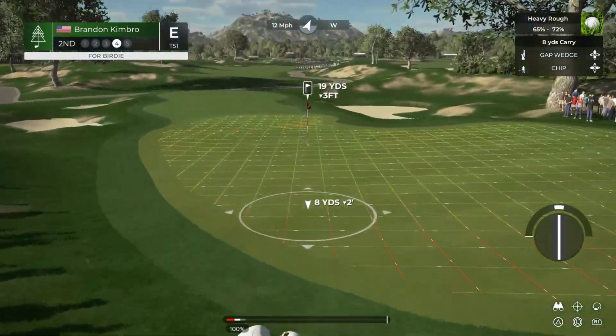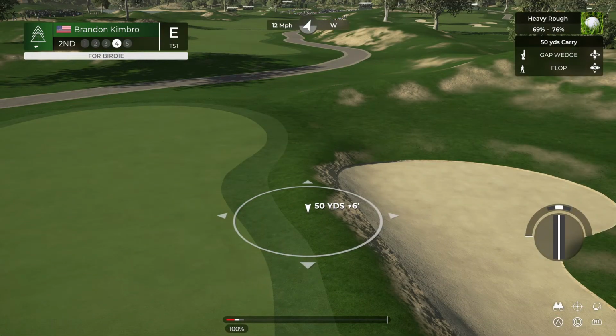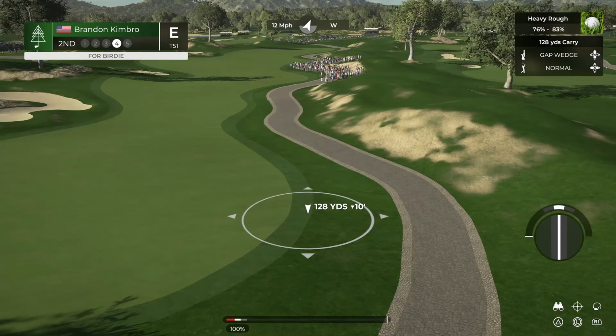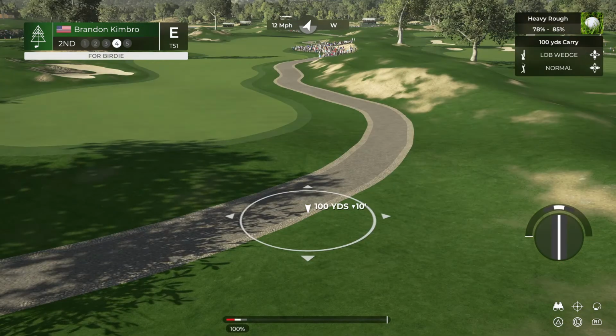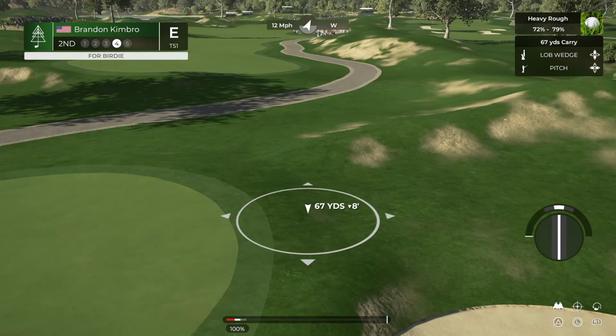That ball didn't get touched at all. Not easy to find the green coming out of the rough. What? I'm so very confused. That ball didn't get touched. Didn't move at all.